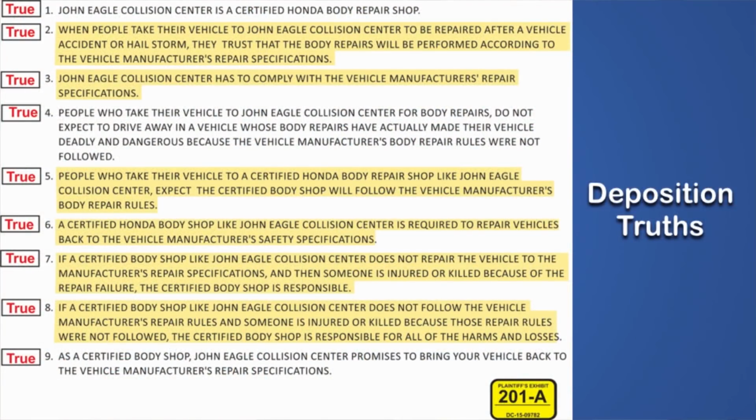When people take their vehicle to John Eagle Collision Center to be repaired after a vehicle accident or hailstorm, they trust that the body repairs will be performed according to the vehicle manufacturer's repair specification.